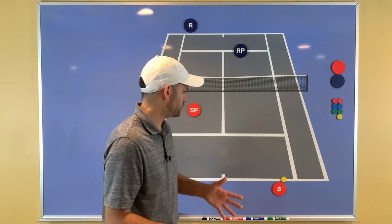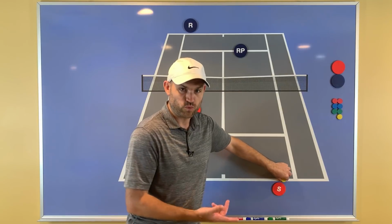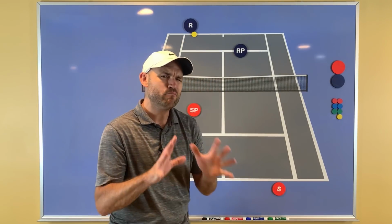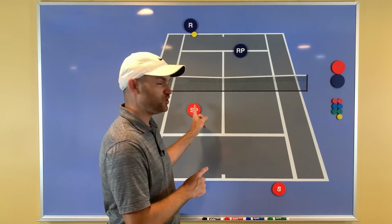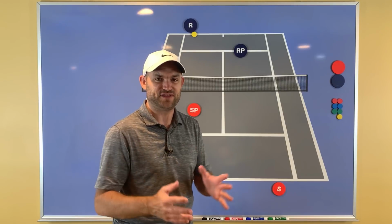Look, most points are played one up, one back versus one up, one back. So the baseliner needs to hit the vast majority of their shots to the other team's baseliner. Now, most people know that, but do you follow that rule at the net? Because this is how you dominate doubles at the net.